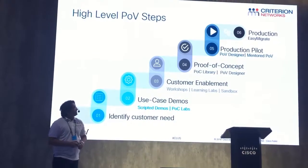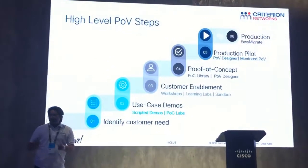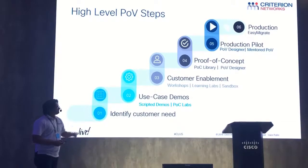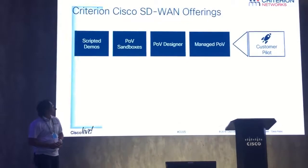And then we have what is called an easy migrate option, wherein once you do a POC, how do you actually take these configurations into your production deployment, right? So all these different products from our platform essentially help you to accelerate the overall solution, right?